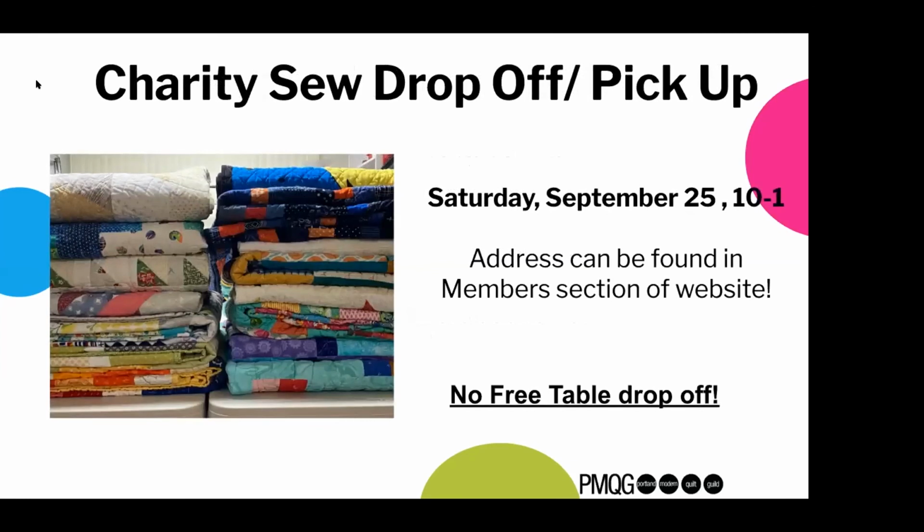Charity Sew drop off and pickup is September 25th from 10 to 1. You can find the address in the members section of the website. Please don't bring free table drop off. Basically anything that you want to work on, sky's the limit. They have binding, quilting, piecing, and quilt kits available. Just stop by and see how you can help. It's actually kind of fun just to see other guild members in person there too.